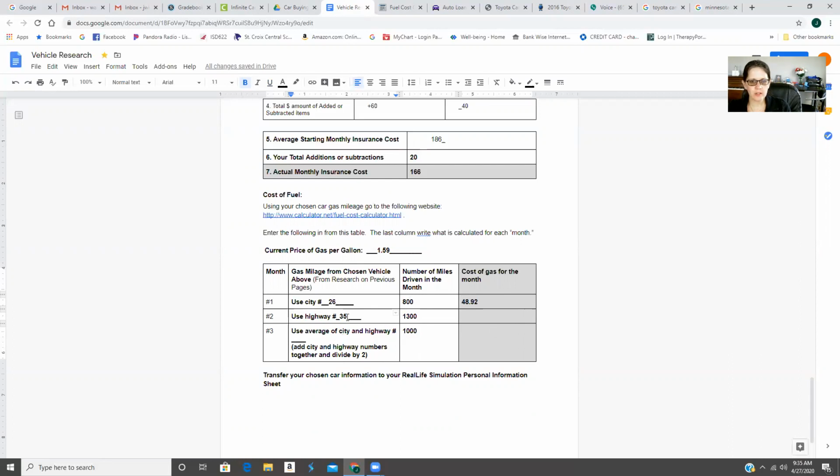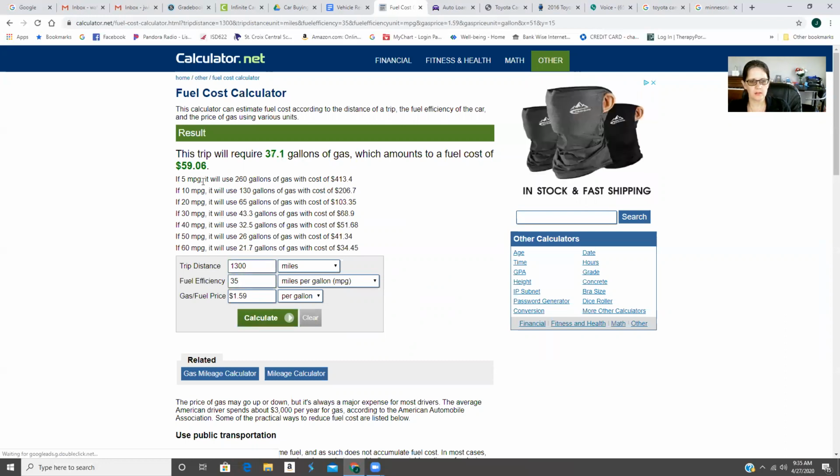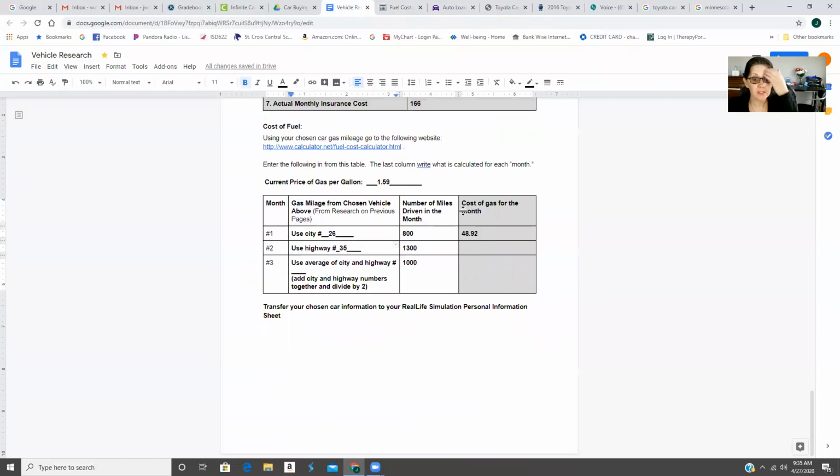So for this one, all you're going to change is these 2 numbers for the next one. So I have 35 and 1300. You're going on like a road trip, it looks like. So then I would just do 1300, and I'm doing more highway miles. So I'm putting that in and calculate. Okay, it's still only $59.06, which is just crazy. Okay, but anyway, once you punch all those numbers in, you're done.